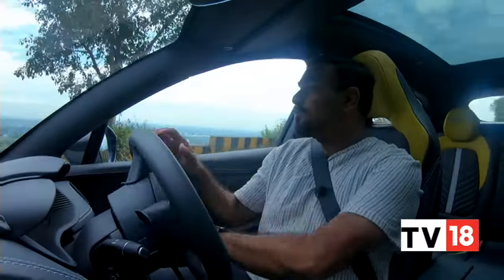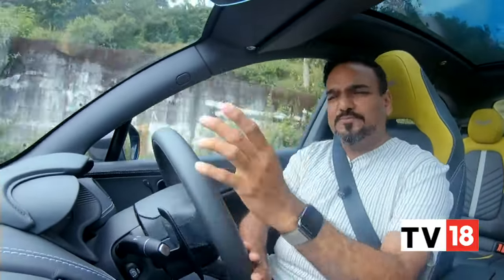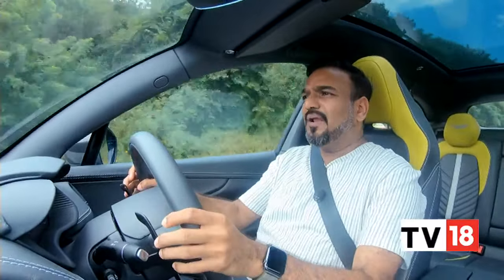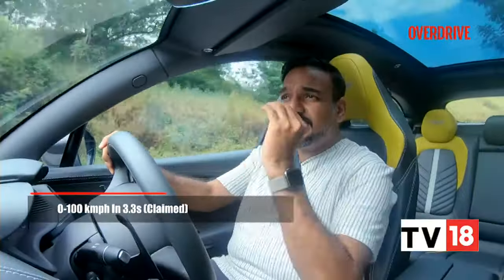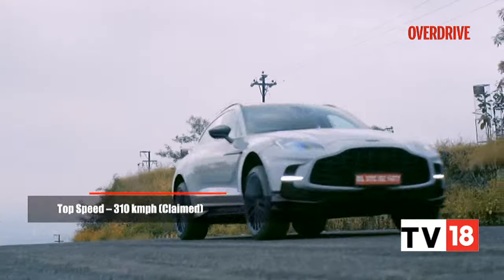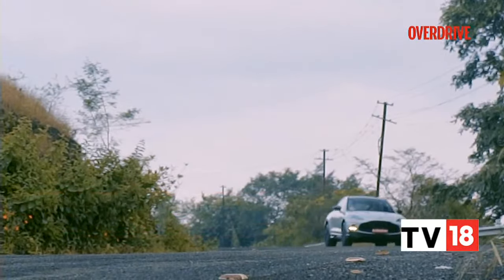With all that power also comes launch control, a race launch control. And it's pretty simple. Just make sure the car is in Sport or Sport Plus, depress the brake pedal completely, and you're ready to launch the car. Get it right, and it will literally catapult from standstill to 100 kilometers an hour in a little over 3 seconds. Top speed, 310 kilometers an hour.